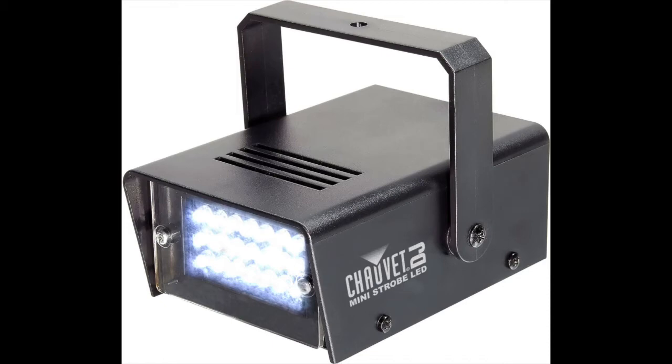And it also made editing really easy because the flashing in between each strobe flash meant that I could cut it seamlessly without there being any odd jumping transitions.